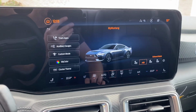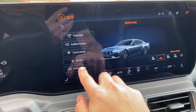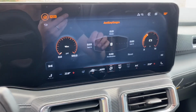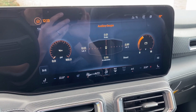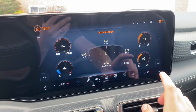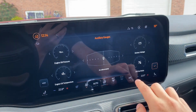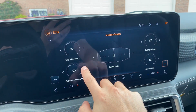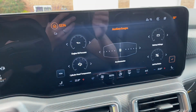They've also replaced the gauges that used to be above the screen with auxiliary gauges here. That gets you your voltage and oil pressure, as well as a G meter, which is really cool to see. I just found out you can actually customize this by clicking settings over here, and then you can swap out which gauge is where. Now that we've gone through most of the physical changes of the car, let's go see how it drives.